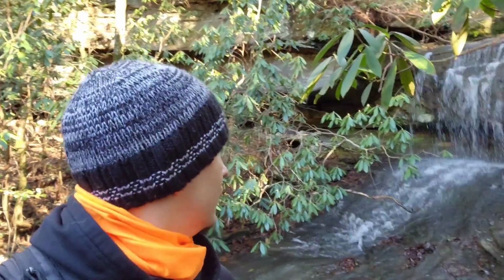So this little off-trail waterfall is a pretty good indicator of what flow at Pine Island should look like. Got pretty decent flow on it, so should be a pretty good day chasing waterfalls out here. So let's get back up here, go check out Pine Island Double Falls.